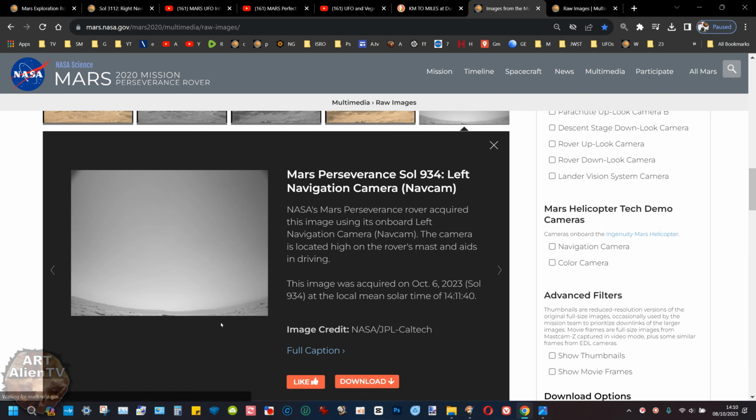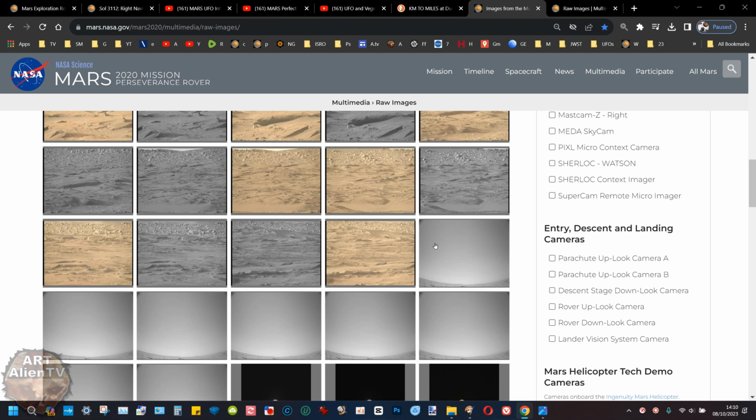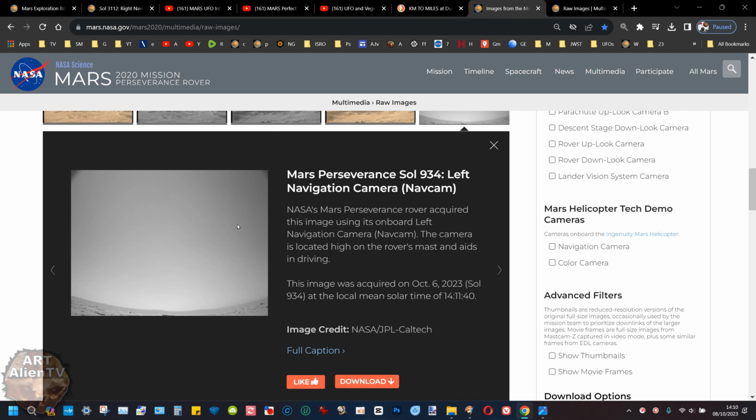Like this. And what's the point? This is the Perseverance rover. It's taken a set here: 1, 2, 3, 4, 5. There's like 5, 6, 7. There's 8 in that little mini set there. But often it'll take dozens of the same bit of sky, as if it's expecting to see something, right? Why would it do that?